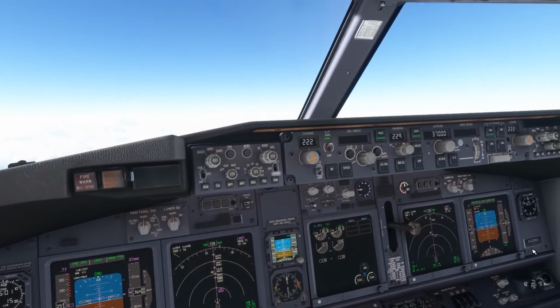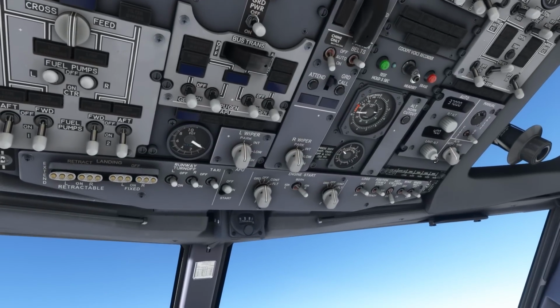Aerodrome elevation is 348, so we'll set 350 there on the pressurization system.